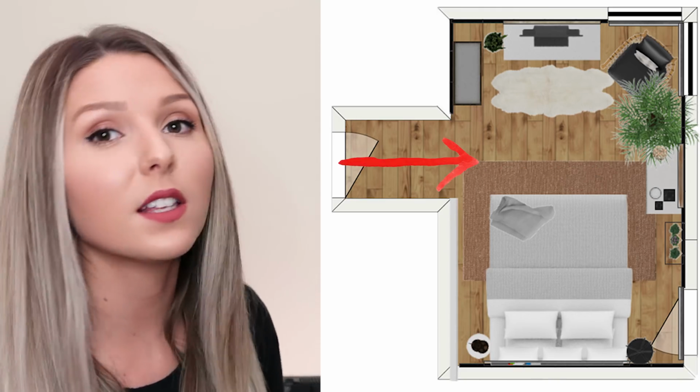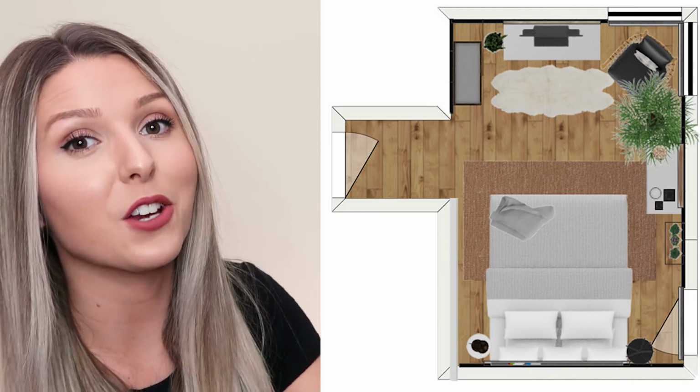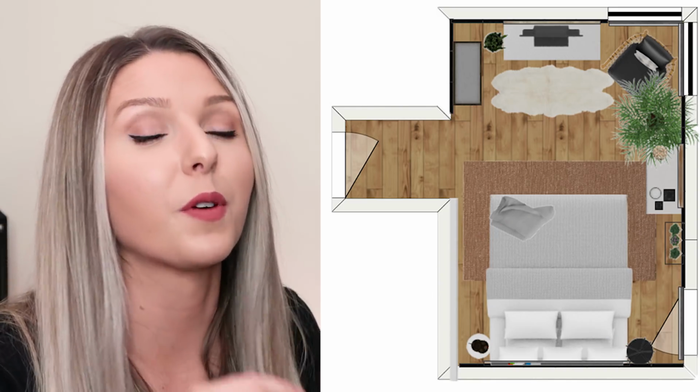So right when you walk in, you see the low dresser, you see the mirror. It really brightens up the space. Also adding some big bushy greenery and a jute rug underneath the bed really helps ground that space and separates that side of the room from the other side of the room.